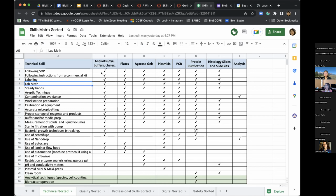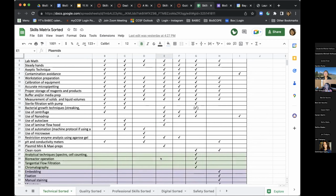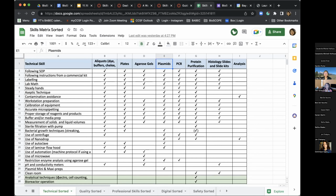Another way of using it is that, okay, I have a customer who needs plasmids, okay? So if I'm teaching this to my students, what can I tell them? What can I put in my learning objectives that they'll be learning when they're learning how to do this plasmid extraction? Okay, and these are all the things that you can talk about with them. Okay, so that's the technical skills.